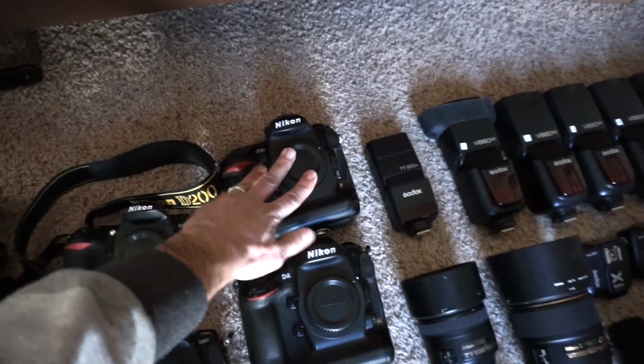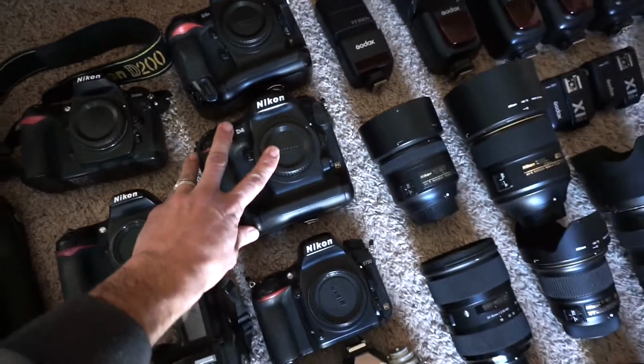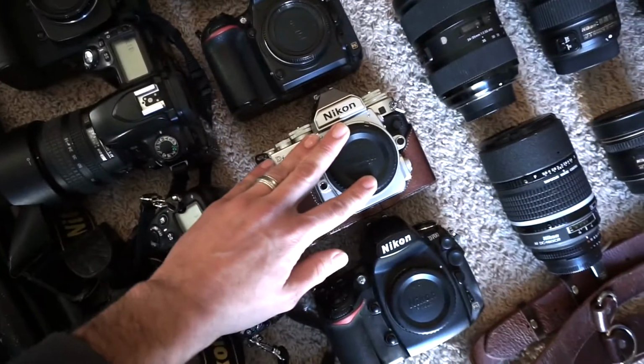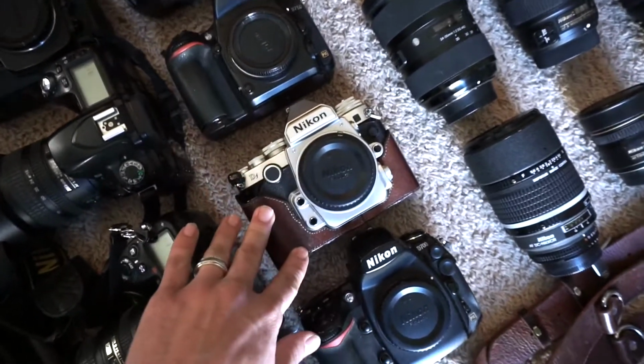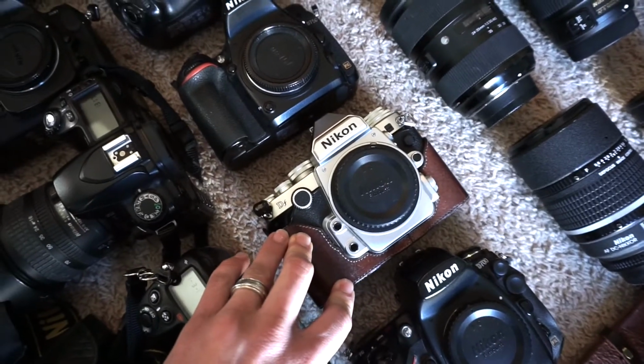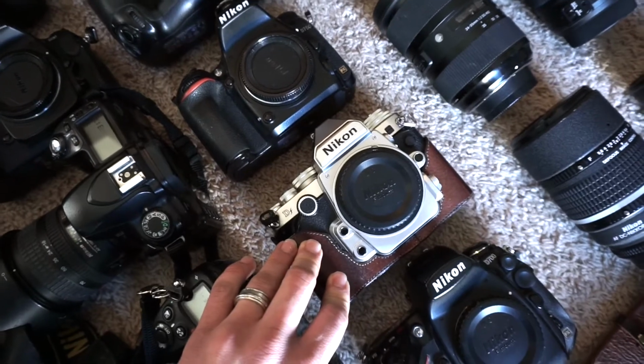As far as my favorite sensor is concerned, I would say definitely the D4 as well as the Df, which both share the same sensor. This is essentially a D4 just in a smaller package and has a slightly worse autofocus system.